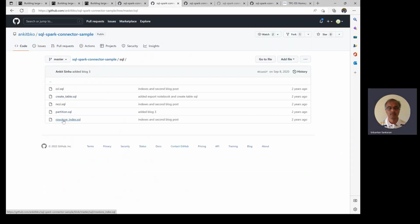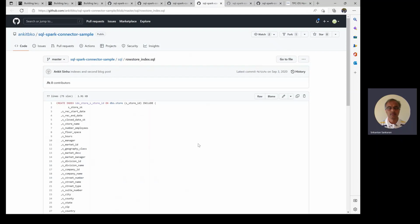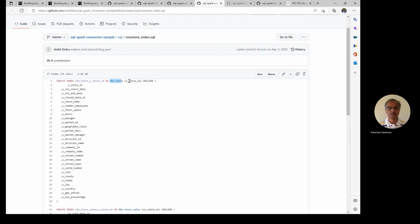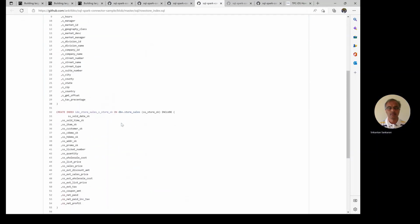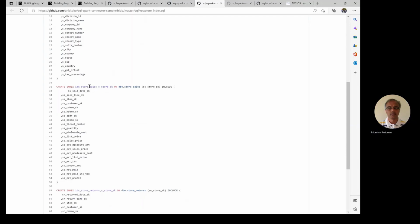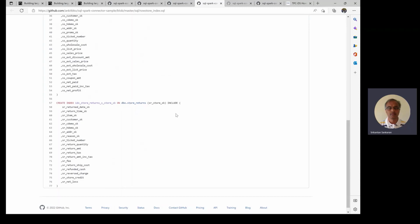And then you have one more SQL script file which contains how the secondary indexes were created for the store table itself. You see that it has one particular index on the store ID as the secondary index. And the store sales table also has the secondary index on the store ID as well. And ditto with the case of the store returns table as well.